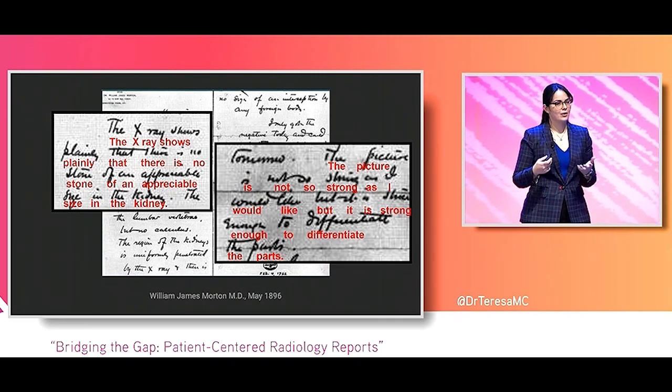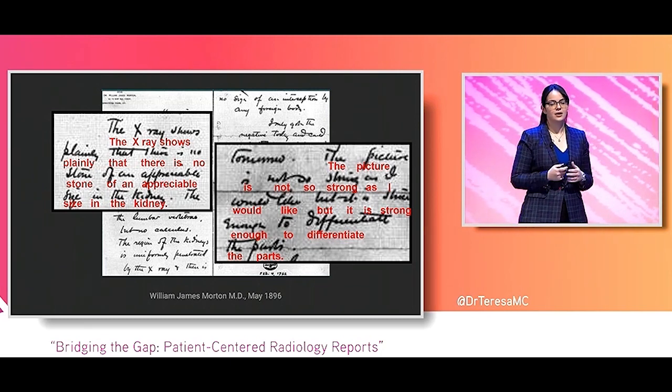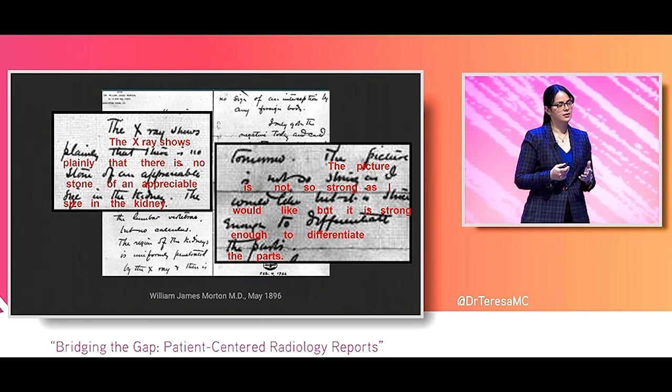Now, for many of us that craft radiology reports regularly, other than the fact, and some would say thankfully, that reports are no longer handwritten, not much has changed through the years. But what has changed is our audience.